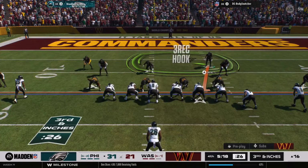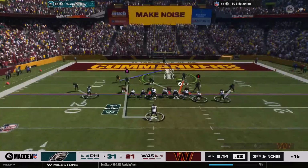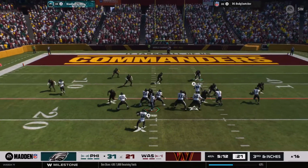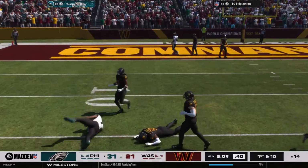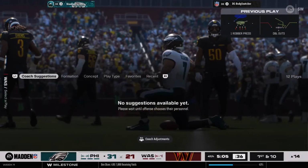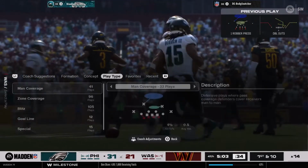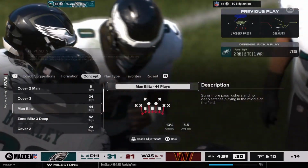Cougar 19. Panther 11. Panther 11. They'll look to throw. That's caught, left side. It's complete. And it looks like he's going to have enough. Indeed, the referee does signal. It is a first down.